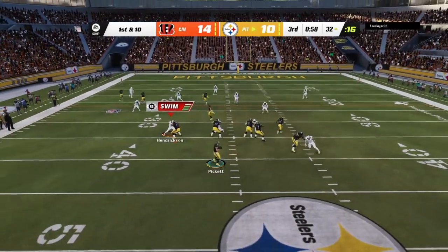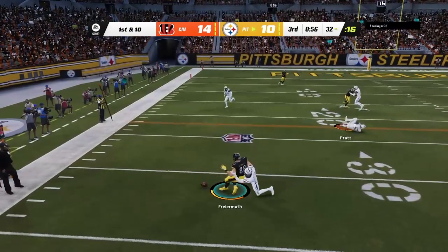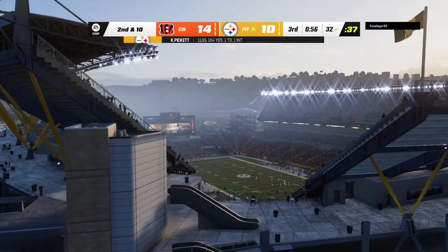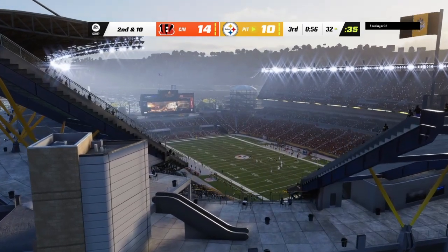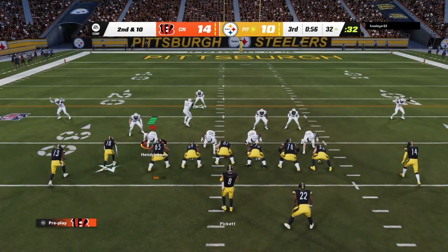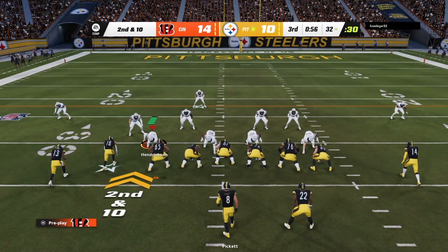To the air on first down with Pickett. And this will be incomplete. Physical play on the football there, and it's second down. It's been clear in this matchup which side has been the more physical one. It's been this defense. And here's another example on that last play.